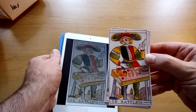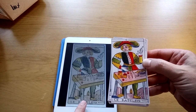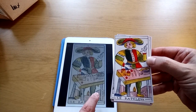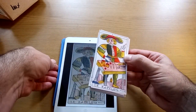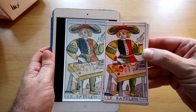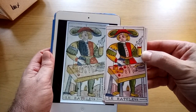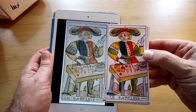Obviously the library stamp has been, Sullivan has removed that. There's some aging spots on the card that have been removed. And apart from that, really all he's done is to restore the colours to what they would have looked like before they faded. Isn't that amazing? Isn't that just astonishing?